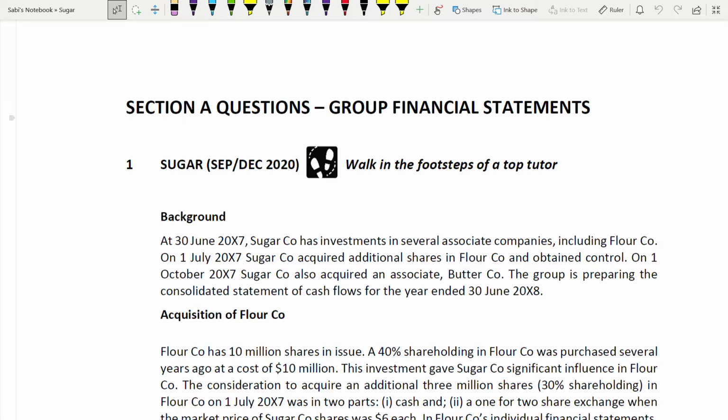You have to become bored. That means you have to do it multiple times to become bored. Once you become bored, it means you've understood everything. It's just a repetitive step that you need to do. To reach that stage of saying that I'm bored with group financial statements, that means you have done this question multiple times. Not the same question, of course, but different types of questions, because questions are similar.